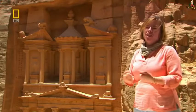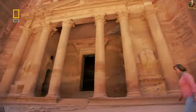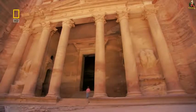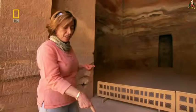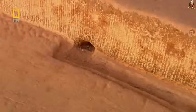There's a very strong association with death in almost everything we see here. And there are other clues to the Casne being dedicated to the dead. Right at the entrance here, you could see this basin with a hole and a channel leading out of it, and this would have been for offering sacrifices.